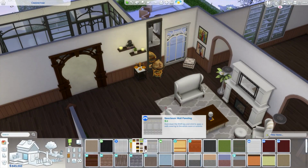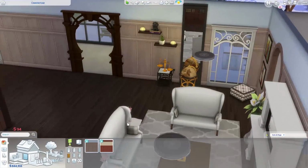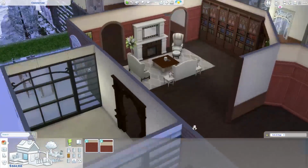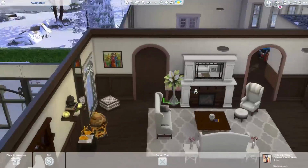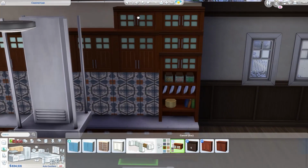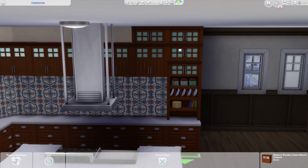So what am I doing here? Oh, I'm changing the wallpaper. I didn't really like that the trim was a bit too low, so I changed the wallpaper to this base game one. The trim is a little bit higher, and also the color of the wood is a bit deeper. I really liked that.